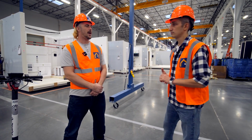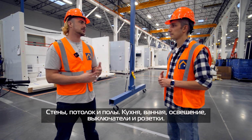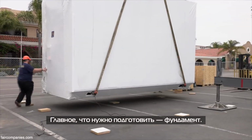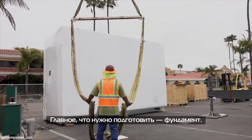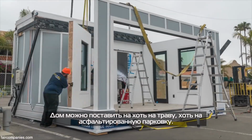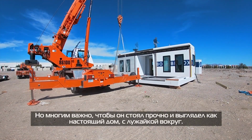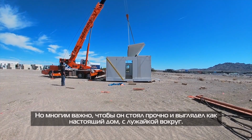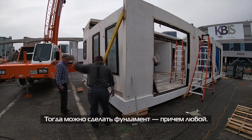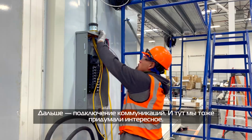Yeah, so everything within the walls is done. Kitchen, bathroom, electric, windows, flooring, lighting, that's all done and ready to go. When it arrives on your site, you're going to prepare a foundation for it to sit on. It doesn't actually need a foundation. You could just unfold it on the grass. Oh, really? On the grass? Or on the parking lot or whatever. But in most cases, you're going to want to permanently affix it to the ground to make it real property, so you can get a loan on it, to make it real estate. In that case, it can bolt to any foundation type. Then the utilities are all just going to plug into the exterior. That's another little innovation we have.